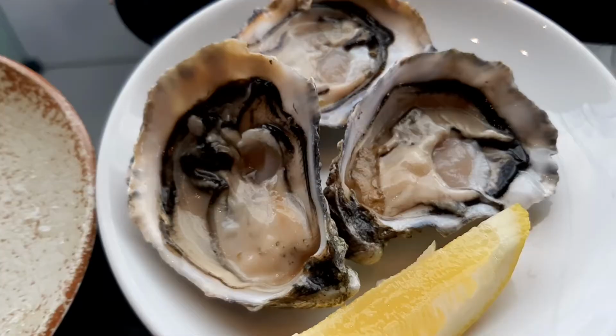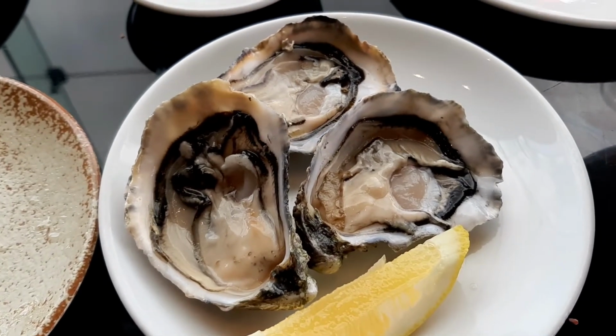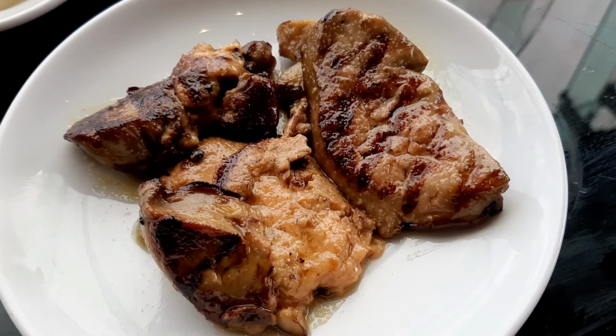Lamb chop off the bone. Again, tender, quite juicy, and actually melted in the mouth. Very tasty. Tastes like lamb. After that, I just had to have some more majestic oysters and more foie gras. Has to be done.